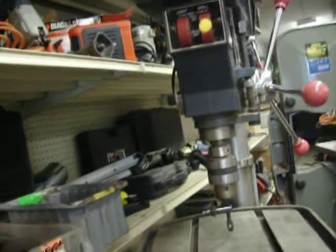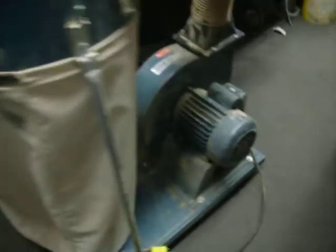Craftsman 17-inch, 16-speed, 3/4 horsepower drill press. That's in fantastic shape. Have an older Jet bandsaw. That's in great shape. Have a dust collection system. There's a Reliant dust collector, and that'll probably be about $100 to $110.